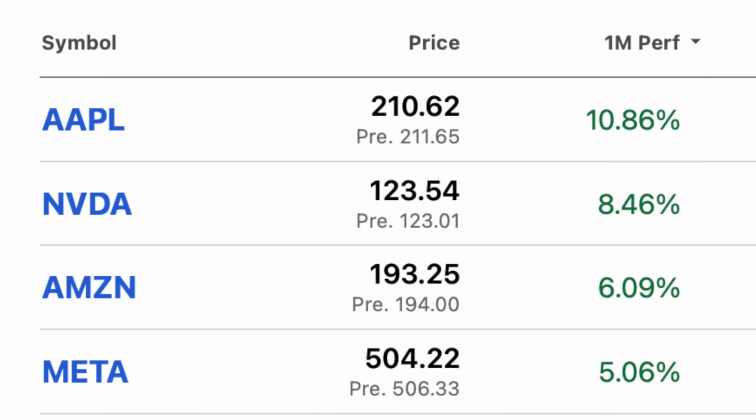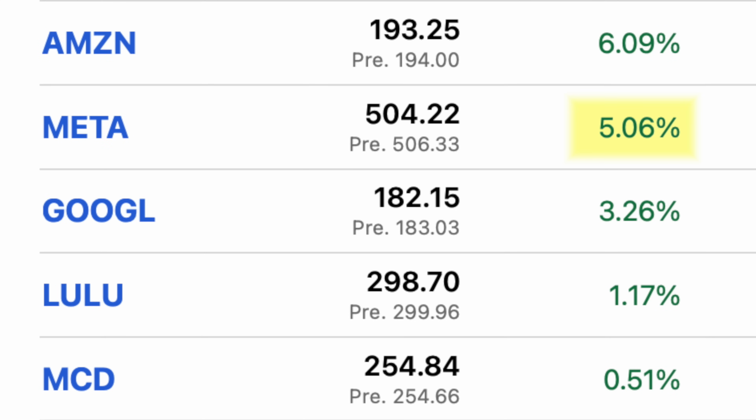Now, if we take a look at the last month, as of June 30th, in terms of my positions that outpaced the market, you had Apple with another great month at almost 11%, Nvidia again doing well, up almost 8.5%, Amazon up over 6%, Meta up over 5%, and Google up over 3%.